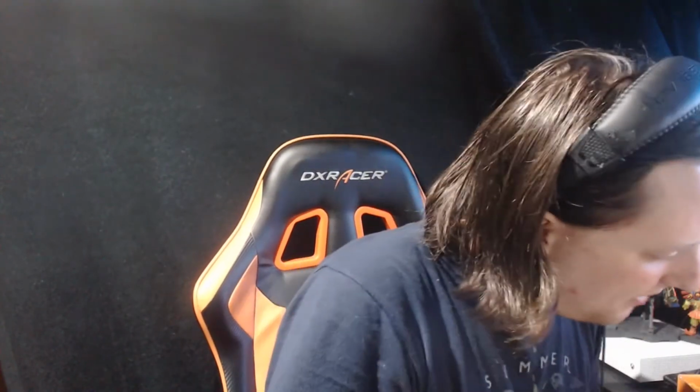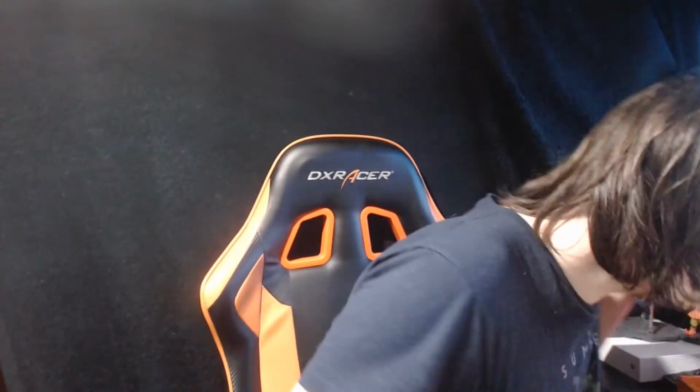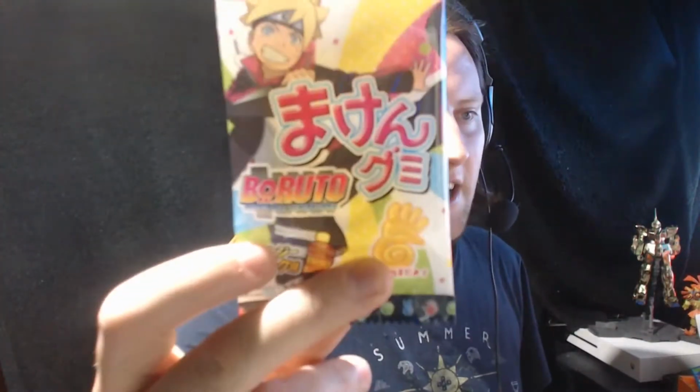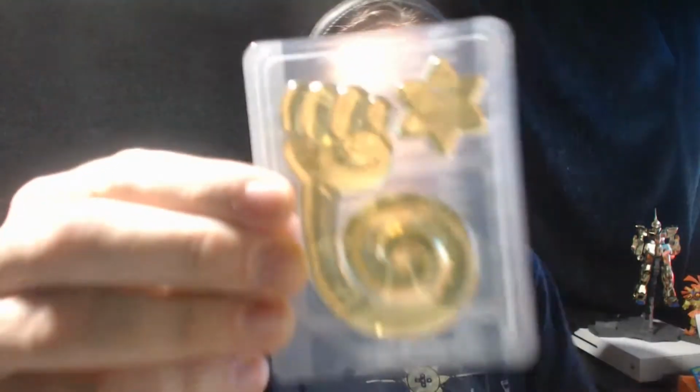Anyway, Boruto hand candy. It's not that. That's bubble jelly, one-piece bubble jelly. Splatoon. It'll be this. Boruto hand candy. It looks just like a sticky hand. I think it is just a sticky hand. Gummy sticky hand.